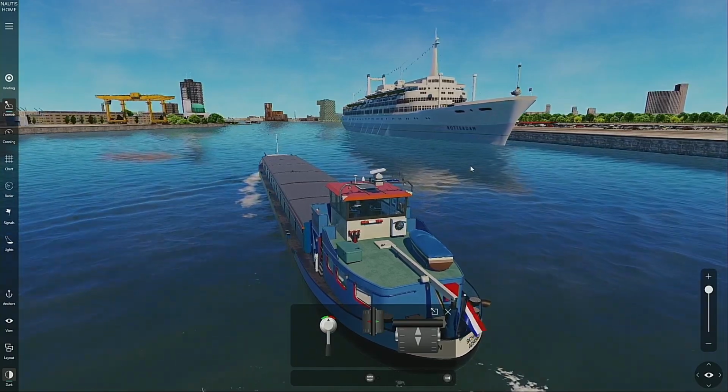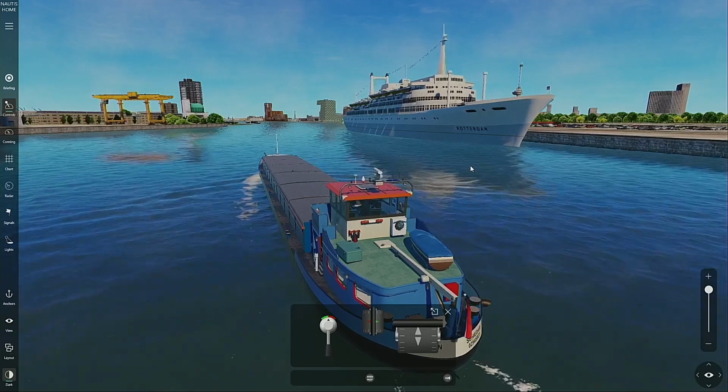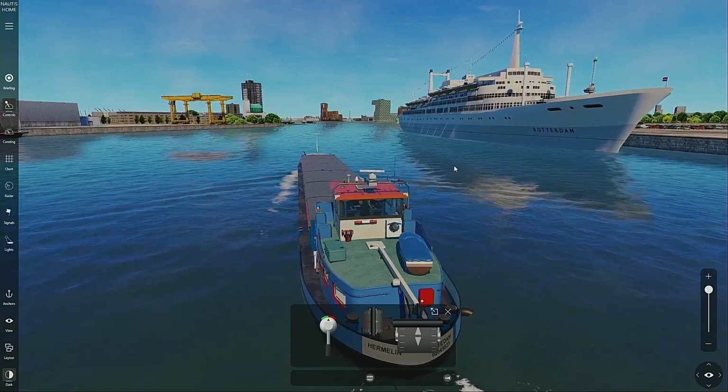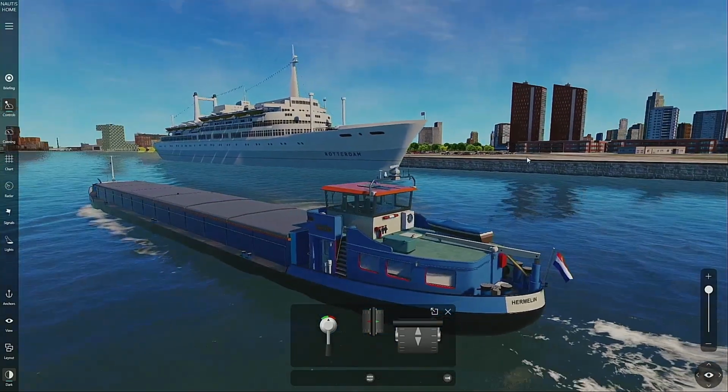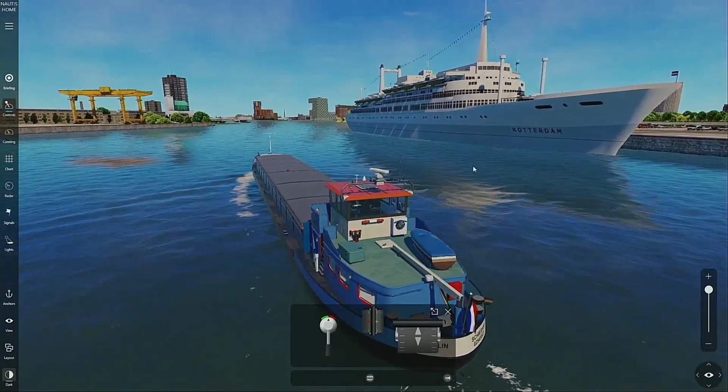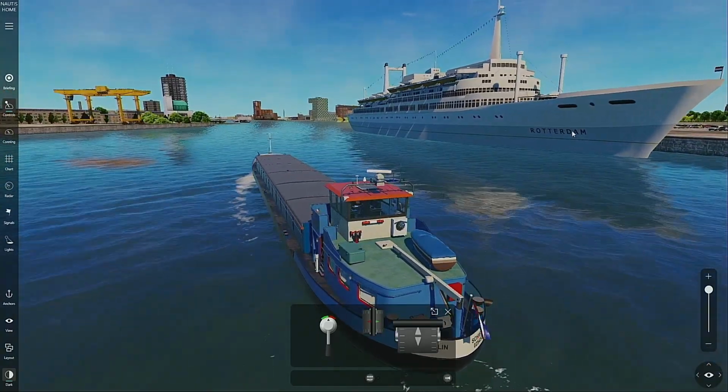That makes us look like a... Well, no, I guess we're not that small. I was gonna say it makes us look like a pool toy, but we're not that small. Yeah, maybe. I don't know what cruise ship that is. I don't think that's the name of it.